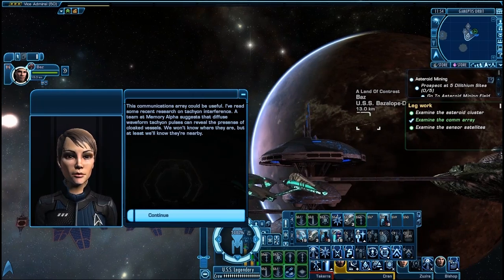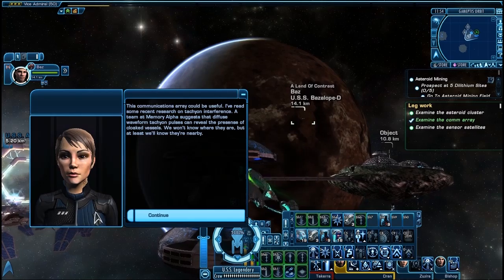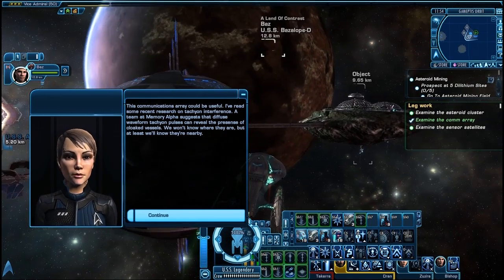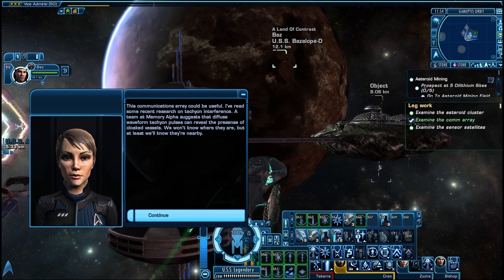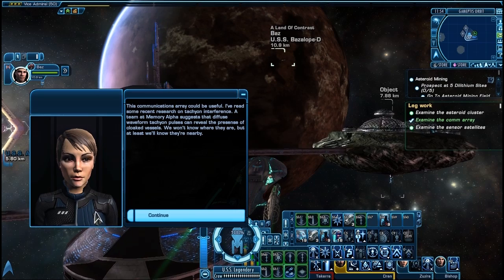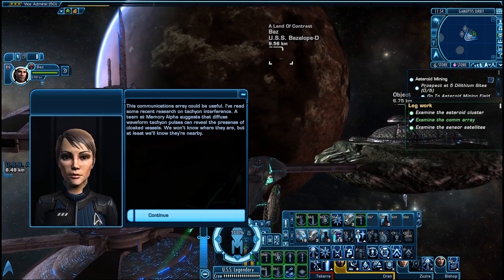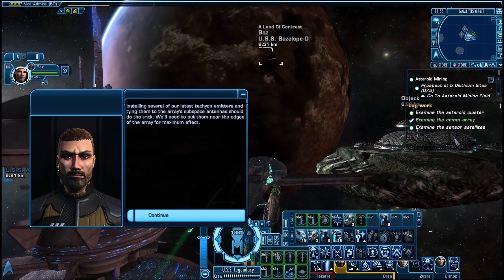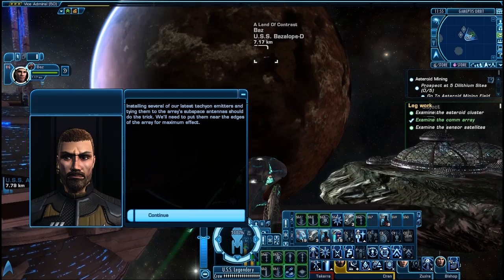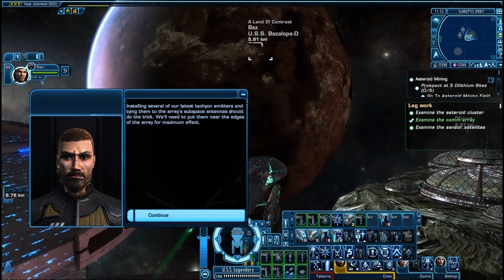Here we go. This communications array could be useful. I've read some recent research on tachyon interference. A team at Memory Alpha suggests that diffuse waveform tachyon pulses can reveal the presence of cloaked ships. We won't know where they are, but at least we'll know they're nearby. Installing several of our latest tachyon emitters and tying them to the array's subspace antennas should do the trick. We'll need to put them near the edges of the array for maximum effect.